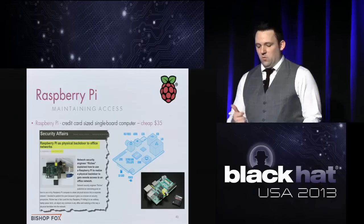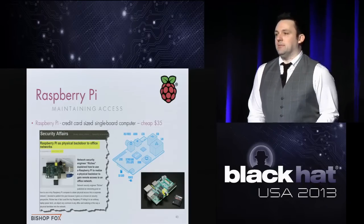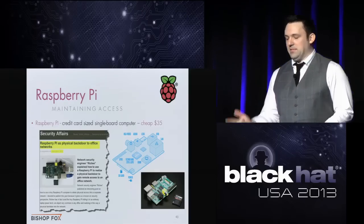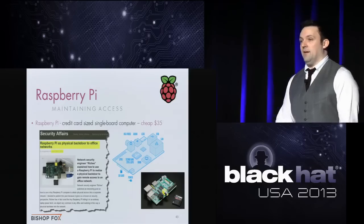So with that, I also recommend, instead, you're seeing a lot of people are starting to use Raspberry Pis and releasing images for this to basically do the same exact thing, but for $35 instead of $1,500.